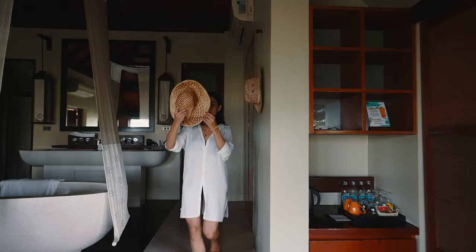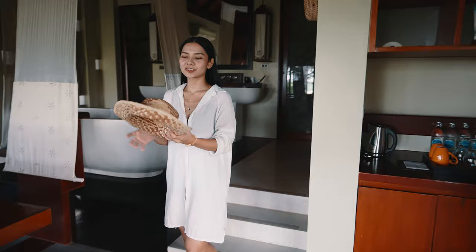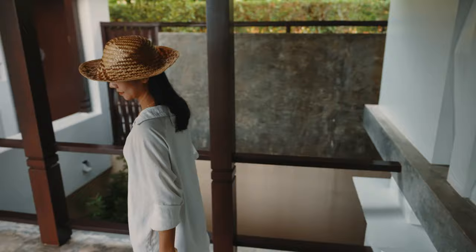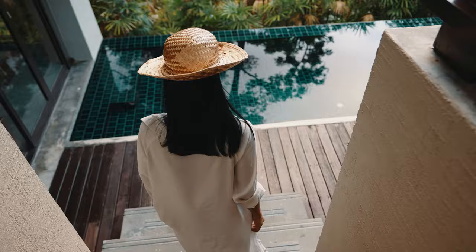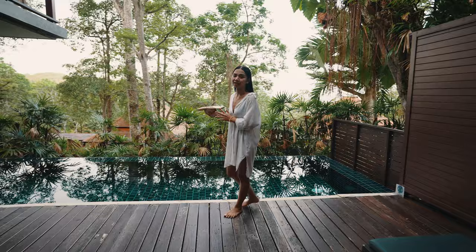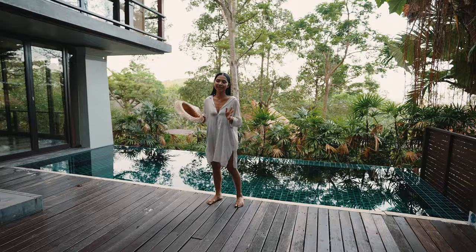When we got here, we saw the hotel has a hat for us. This is like Thai style hat. Pretty cool. Now let's go and check out the pool. This is our private pool in our room, and it's very beautiful and the view is also amazing. But we also have a bigger pool in the hotel that all of the guests can use.